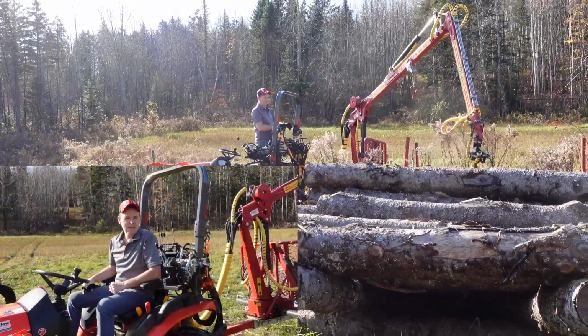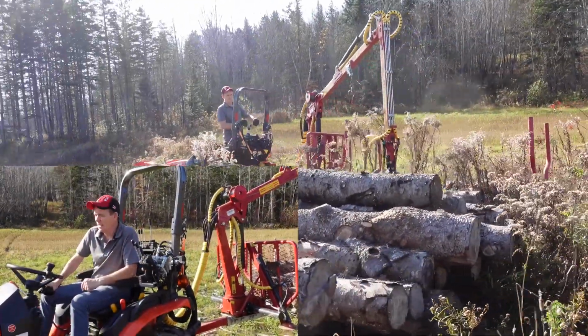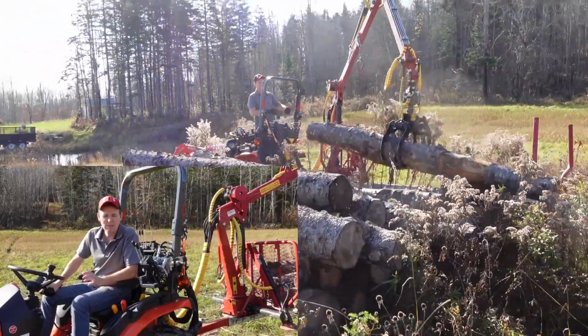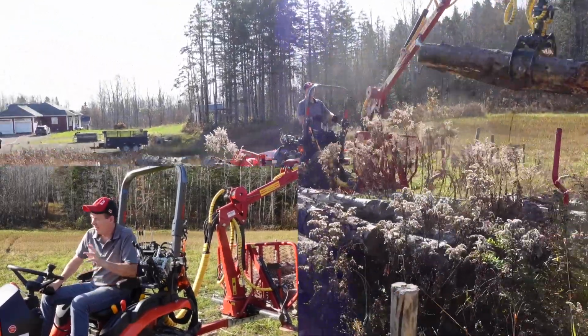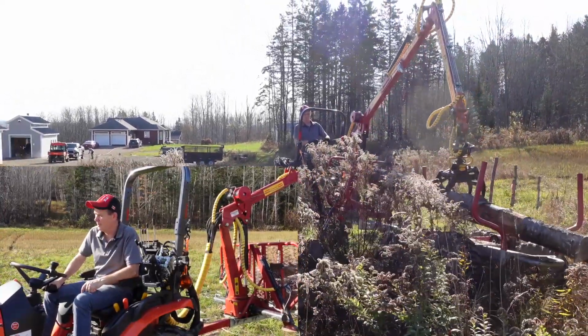Hey guys, so we've got Lanson doing some pressure washing for us. The truck has been undercoated recently and there was a lot of overspray, so I'm going to get him to give that a wash, and then I might even have to wash that up by hand to get that overspray off. We'll see what we end up doing there.